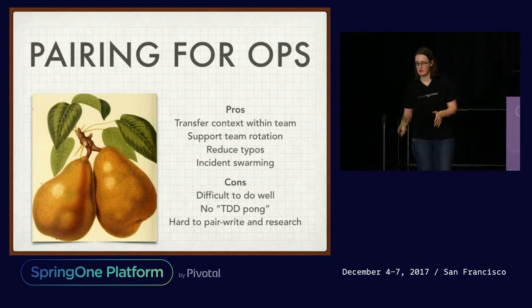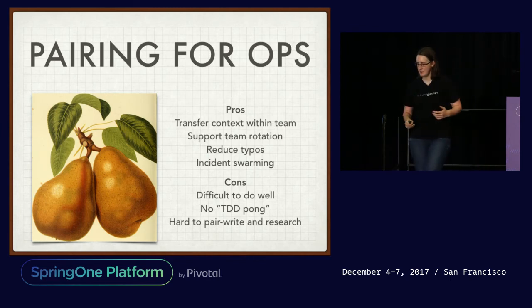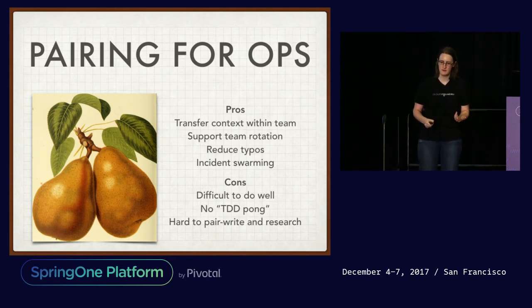So we try to optimize for teamwork, for pairing. We pair. Pairing is really, really good for ops. Pairing is one of those things that's wow, why did developers invent this and not operators? And there's reasons for that. It helps you transfer context within the team.